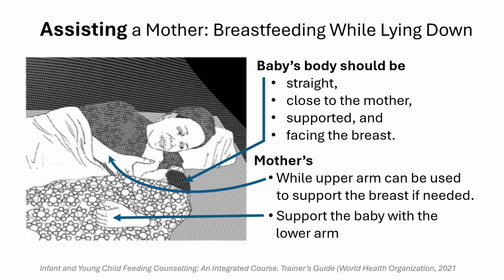Breastfeeding while lying down allows the mother to rest and breastfeed simultaneously, especially useful if she wants to sleep without getting up. This position can be particularly helpful after a cesarean section, as lying on her back or side may make breastfeeding more comfortable.